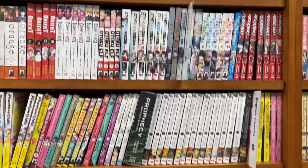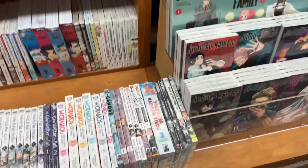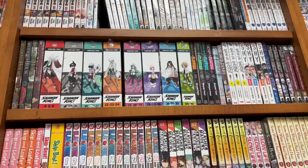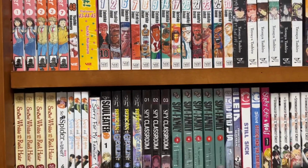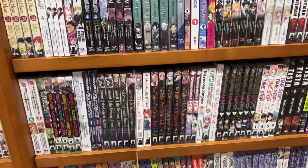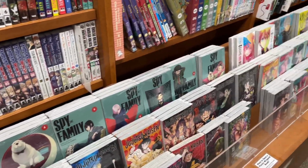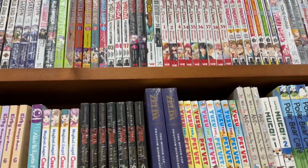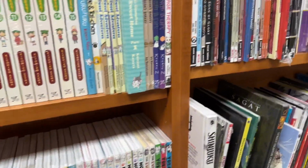They had Oshinoko, which I hear is really good. I enjoyed the first little bit of the manga that I read online. They had some Spy Family, sadly no volume 5 of Yakuza Fiancé, but they did have quite the selection of Slam Dunk, which is cool. They had a little bit of Spy Family here, and a lot of Toilet-Bound Hanako-kun, and more Spy Family, and more JJK, and more Chainsaw Man. They had Yona of the Dawn, Zelda, and a whole bunch of Yotsuba manga.